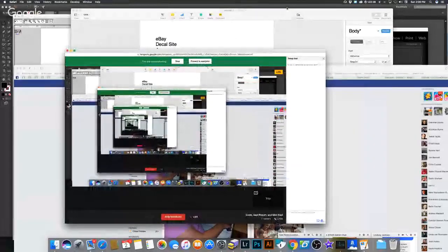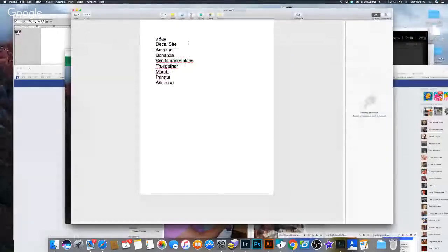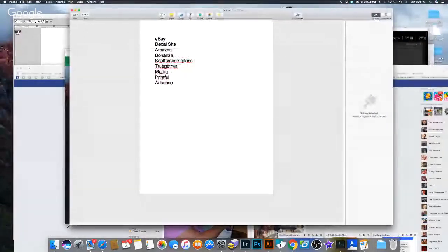If I can do a screen share, I've never done a screen share before, so let's see what happens. When I click screen share, it's going to ask for desktop. Yeah, I'm going to do this desktop. Start screen share. Whoops. You don't want to see that. This is what I wanted to share, so let's see how it shows up here.